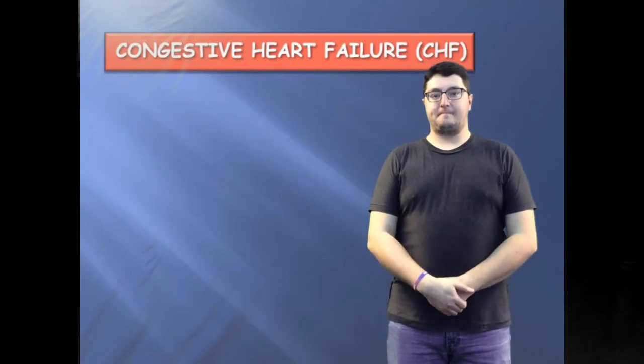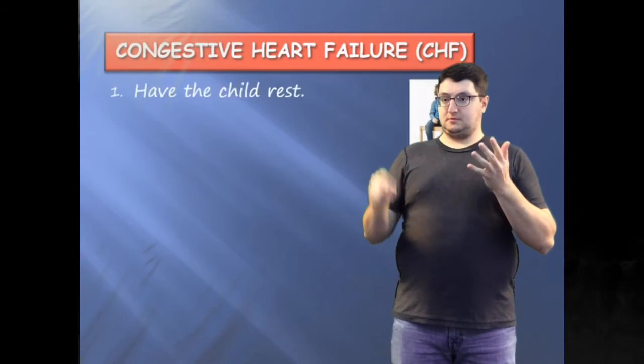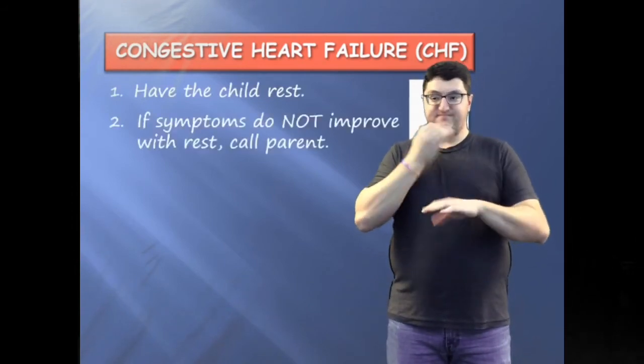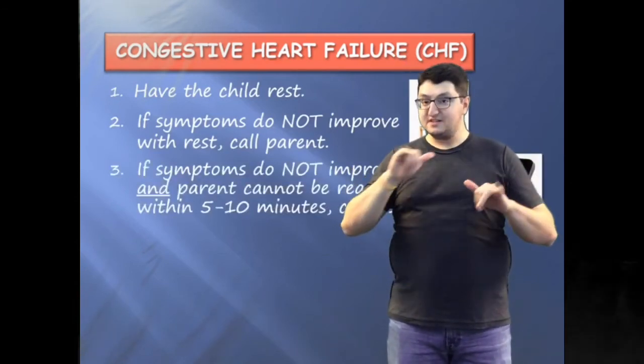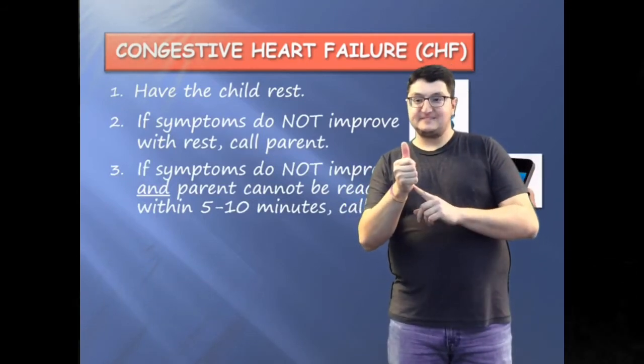When a child is experiencing signs of congestive heart failure, have them rest. If symptoms do not improve with rest, contact their parent. If symptoms do not improve and you are unable to reach the parent within 5 to 10 minutes, call 911.